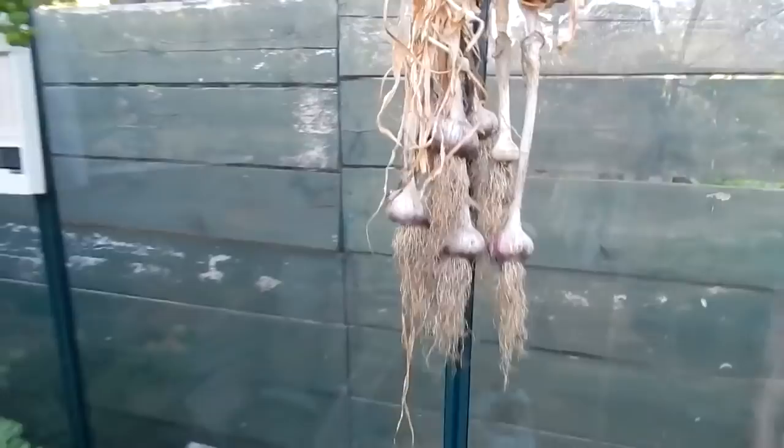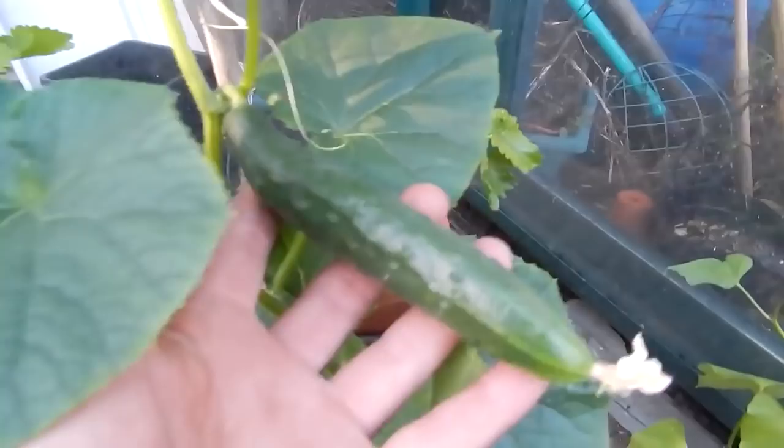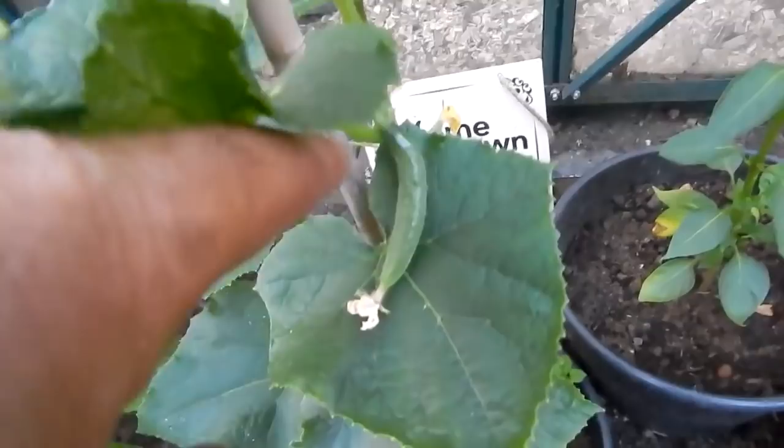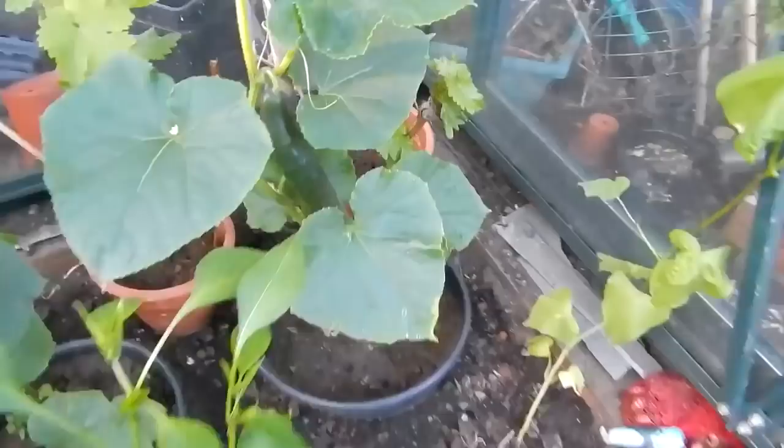Splendid. Now I'll start here. I got a cucumber. Since the last time, these have shot up. Getting there, and there's loads more coming on all over. So I've been giving these a feed once a week and giving them a good watering around the tub, and they seem to be doing all right. There's another one. That's a Tasty King, and that is a Burpless Wonder. So they're doing all right.